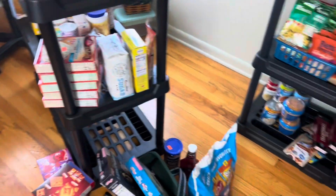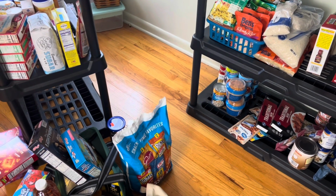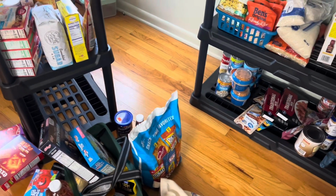It doesn't look like it has damage, but this is also another reason why I want to get the water downstairs, because this is hardwood floors. Me taking that water downstairs is going to be way better because it's going to be on concrete, and it's not going to damage in case this happens again.